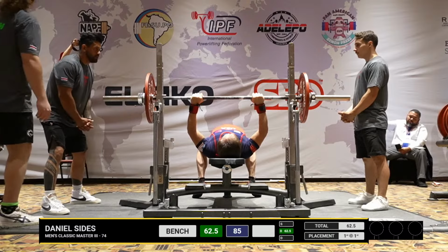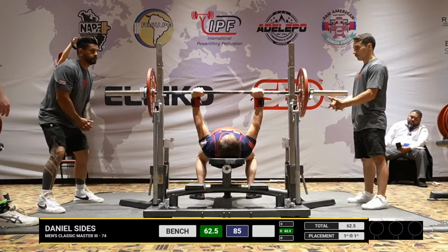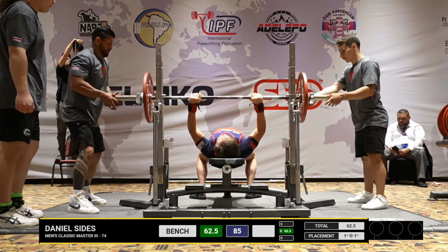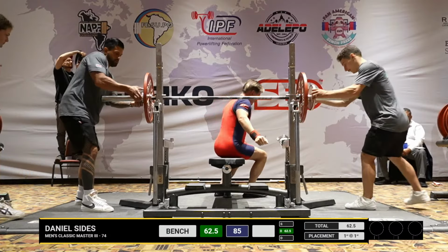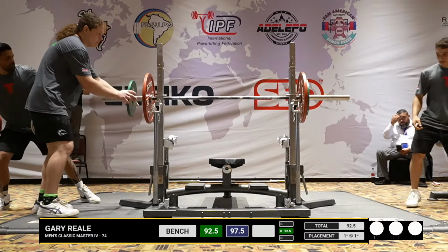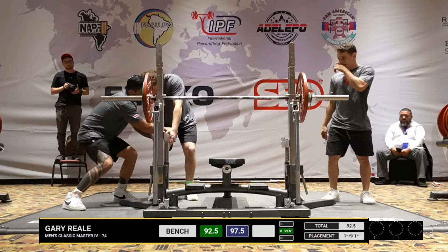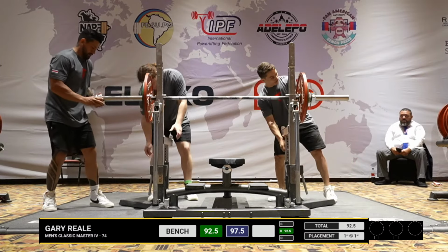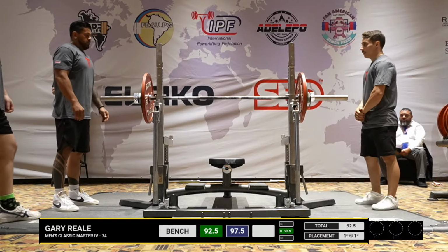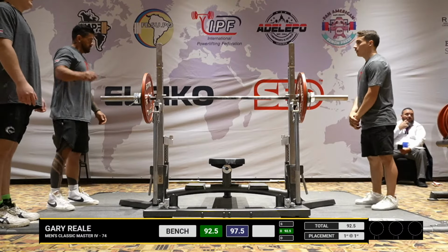Now getting serious, 85 kilos. And I think he could have doubled that. That was so fast. Wow. Good lift, 85 kilos. See if he throws another 22 and a half kilos on the bar. He's in our Masters 4 division, Masters 4 being 70 and over. So he opened up at 92 and a half kilos, jumping up 5 kilos from that, up to 97 and a half kilos for the second attempt.